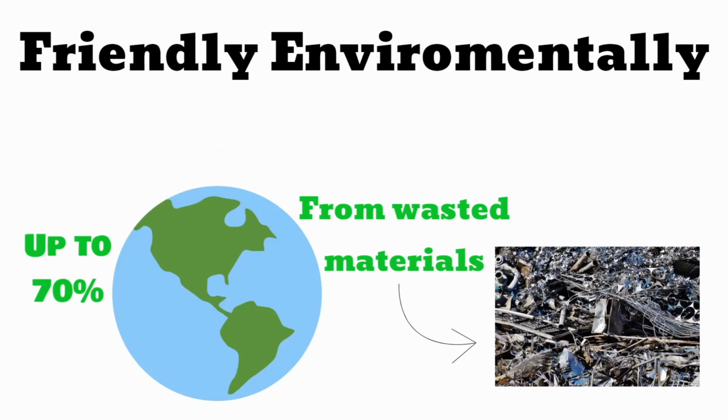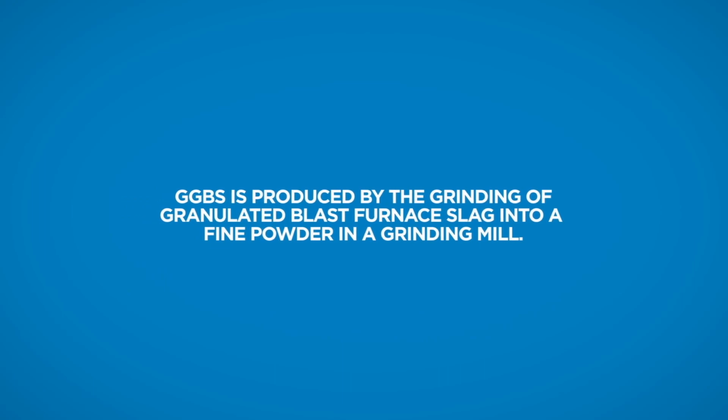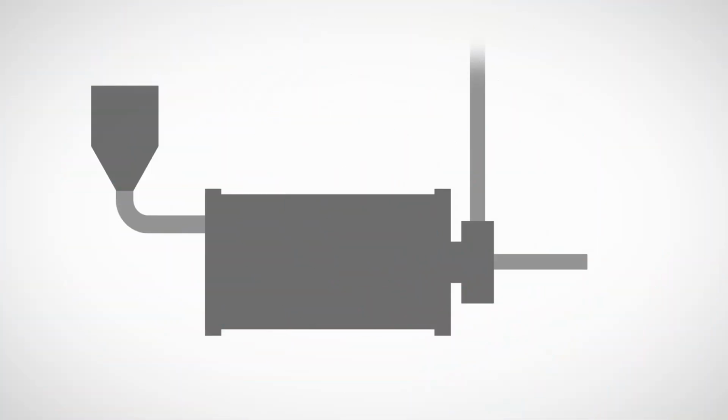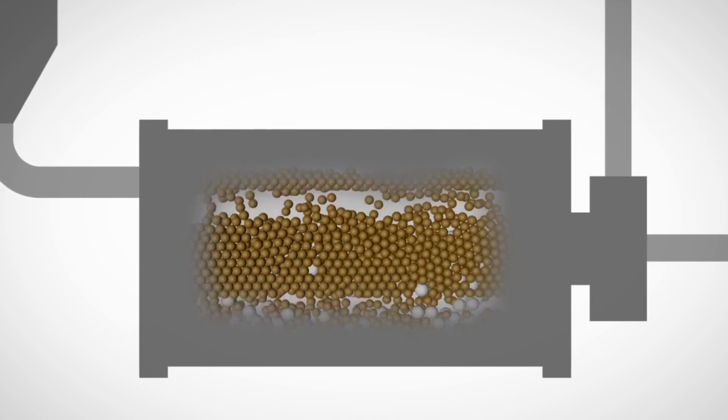It comes from the steel industry, as it is a granulated blast furnace slag, which is extracted from iron by grinding granulated iron into smaller particles. Approximately a third of all UK ready-mix concrete deliveries contain GGBS.